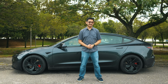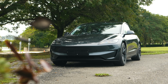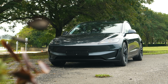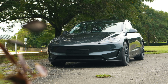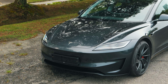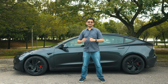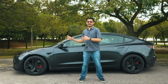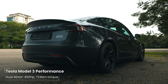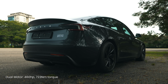So what is a Tesla Model 3 Performance? Essentially, this is an EV that can deliver supercar performance in a sedan that costs less than the BMW 3 Series or Mercedes-Benz C-Class. And I know some of you have read the news and thought, wow, this is a crazy EV that can do more than 500 horsepower, but it is very different in Malaysia because our units are coming from China's Shanghai Gigafactory, and this unit delivers 460 horsepower and 723 Nm of torque.